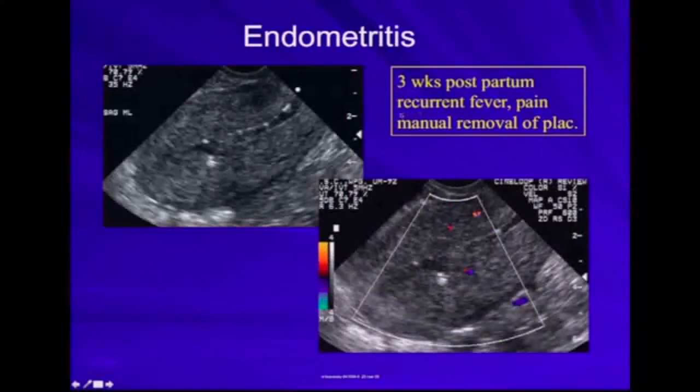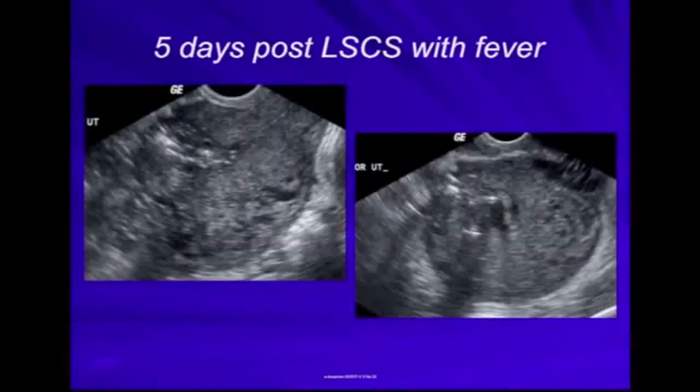A patient 3 weeks postpartum, recurrent fever, pain, manual removal of the placenta. That's a key. Someone put their hand in there in order to treat the patient at the time for a placenta that was overly adherent, so they may well introduce infection into the uterus. She has some free fluid in the endometrial canal, echogenic areas consistent with air, and a tender uterus, so she had retained products.